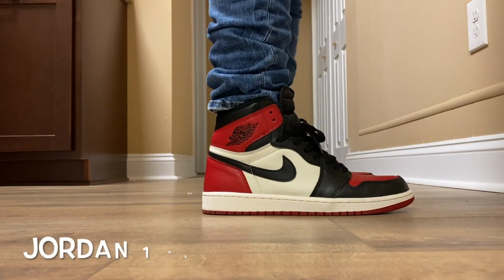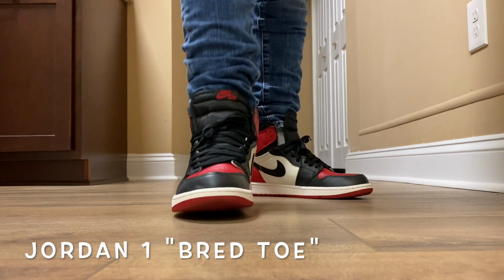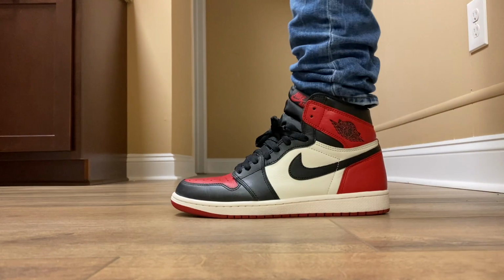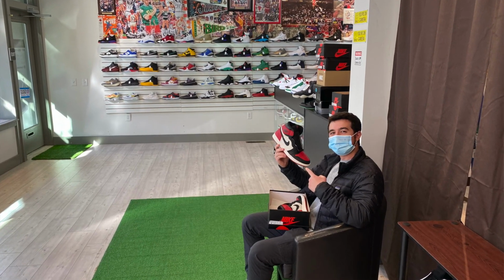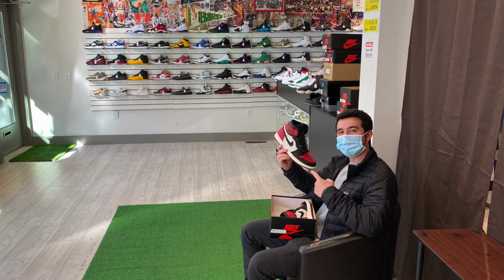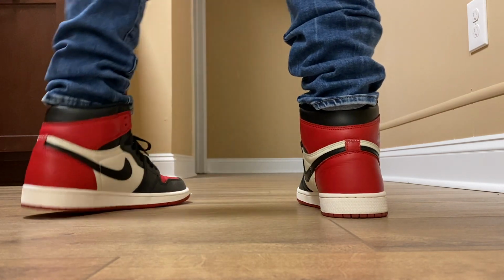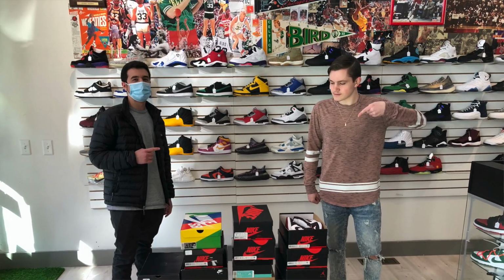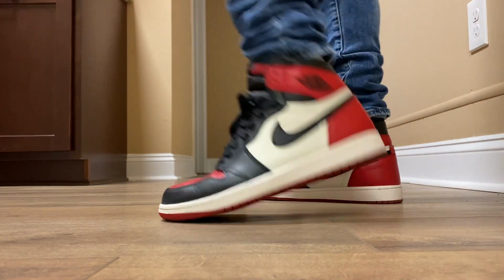Coming in at the number 4 spot is the Bread Toe Jordan 1. This was actually a more recent pickup that I got towards the end of the year. I got it on my birthday in November when me and my brother went shopping over at Cam's Kicks. That was an awesome spot too, so if you're in the market for some new shoes, be sure to check out his page. My brother actually got me this pair as a present for my birthday, so I was so thankful and have been wearing these ever since.